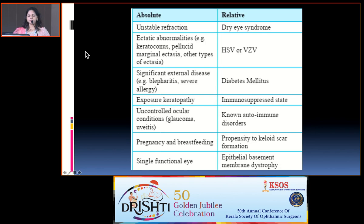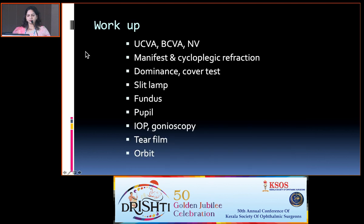etc. The absolute contraindications for a refractive surgery include unstable refraction, ectatic conditions of the cornea, significant blepharitis or allergy, exposure keratopathy, uncontrolled glaucoma or uveitis, pregnancy and breastfeeding, single functional eye. Relative contraindications include dry eye syndrome, herpetic infections, diabetes, immunosuppression, autoimmune disorders, propensity to keloid scar formation and epithelial basement membrane dystrophy.